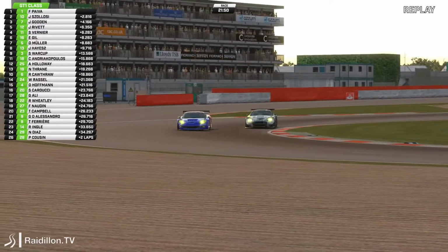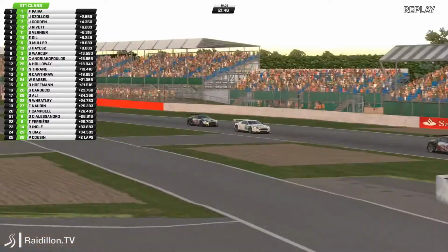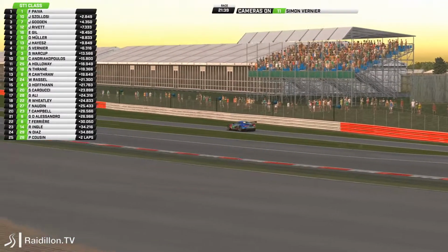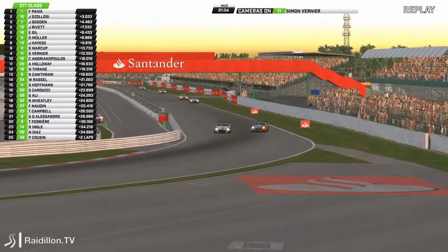He's let Holloway and Frayne go by, just losing it, just trying to really put that nose in, and they're trying to squeeze the car through little gaps, and there's been a spin. Who is out? That's Vernier. Vernier has spun. Let's have a look. He's coming through side by side with, I think that is Rivet.